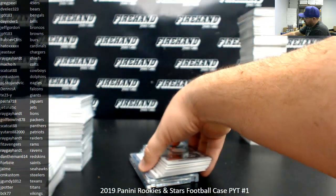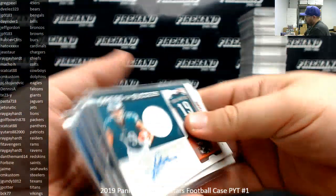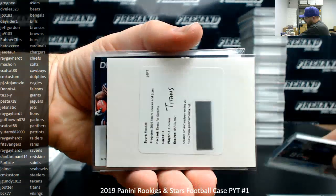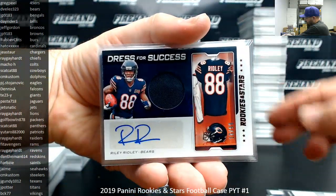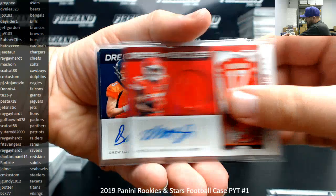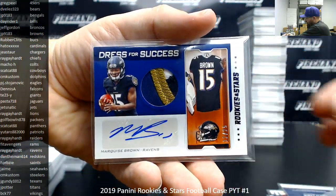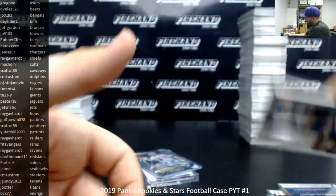All right, a couple of dress for successes here. The 99 and under, J.J. Arcega-Whiteside, Miles Boykin, A.J. Brown, redemption, Riley Ridley, Mecole Hardman Jr., Drew Locke number 75, Marquise Brown patch to 25, Easton Stick patch to 25.